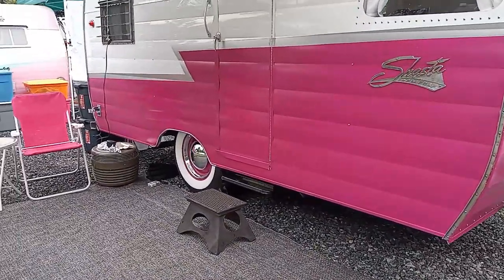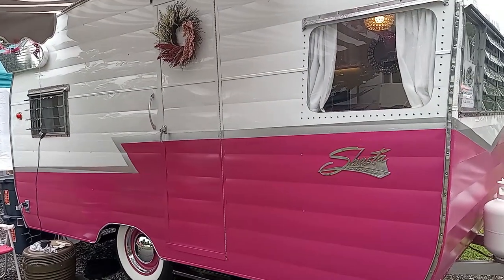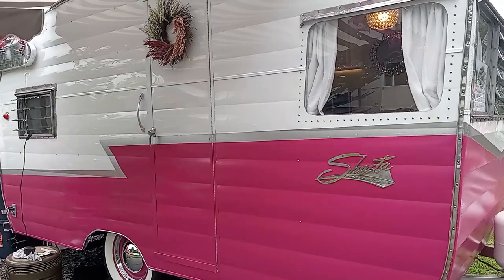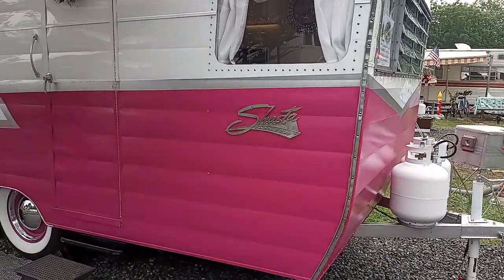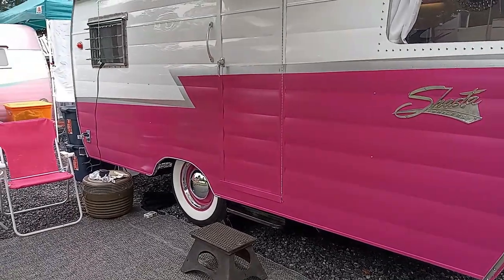Look at even the wheels matched. So, Dwayne, tell me about everything you did to this camper. All right, this is a 1963 Shasta Air Flight. It is custom built from the frame up, all new skin. Been painted magenta. It's got heating and air.